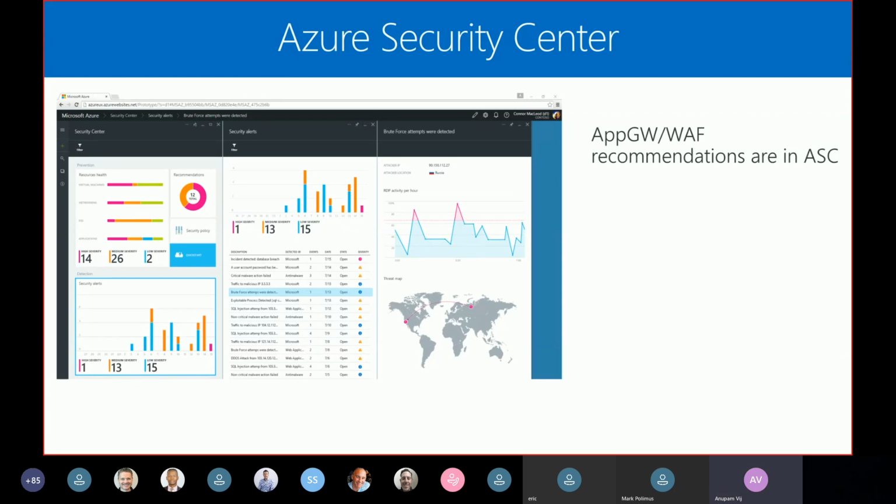DDoS Standard is also integrated with Azure Security Center, such that if you have a virtual network in which there's a public IP, say for an application gateway or a load balancer, that's not protected with DDoS Standard, then we provide recommendations in Azure Security Center. So you'll see those as critical recommendations in ASC.